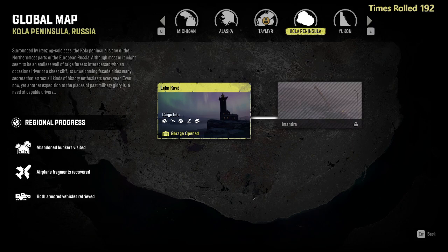Now we're moving on to the Kola Peninsula, which I haven't even looked at at all, so I don't know how much is in it. I can see there's only two maps.